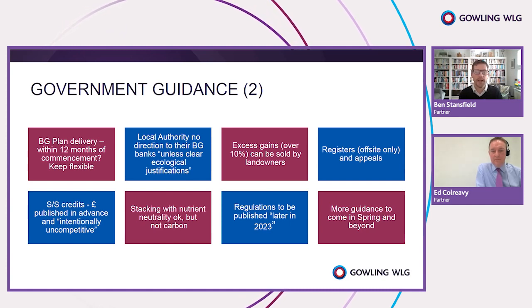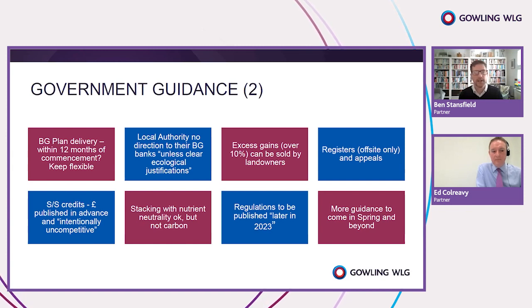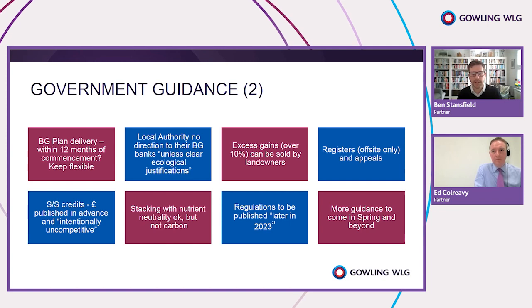Local authorities can't direct any developers to their habitat banks unless there are clear ecological justifications. I suspect what they mean here is if you're after a certain type of biodiversity unit, a particular type of grassland unit, something like that, then that would be an obvious reason to use the local authority habitat bank. But there is to be no dodgy dealings, let's say. So that's good. I was surprised to see this in the response, excess gains. If you are a developer, a landowner, and you put in more than 10%, so let's say you've got your housing scheme and you do 12% biodiversity net gain, the response makes very clear you can sell that 2%. You can sell the excess gains. I think a number of us thought that was fairly obvious, but I guess it needed to be clarified. That's fine. You can do that.